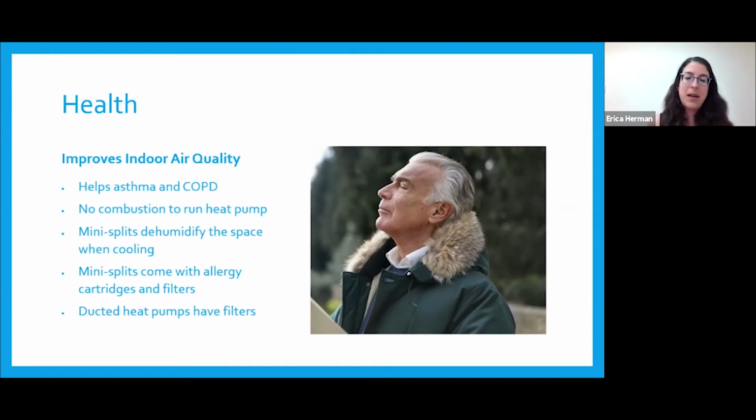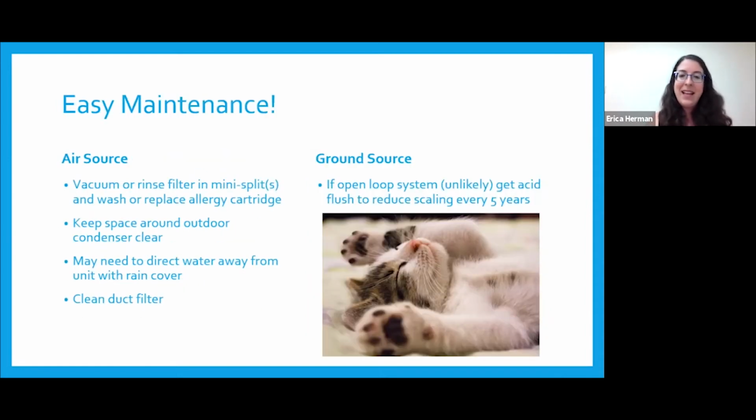And both the mini splits as well as the ducted systems, of which ducted can be air or ground source, come with different filters that you can easily take care of. And some mini splits come with allergy cartridges. I think that's what I'll want when we get a home and put those in, definitely the allergy cartridge. And they're easy to take care of. For air source heat pumps, definitely follow the manufacturer's guide, of course, but you can usually vacuum or rinse those out and wash or replace the allergy cartridges.